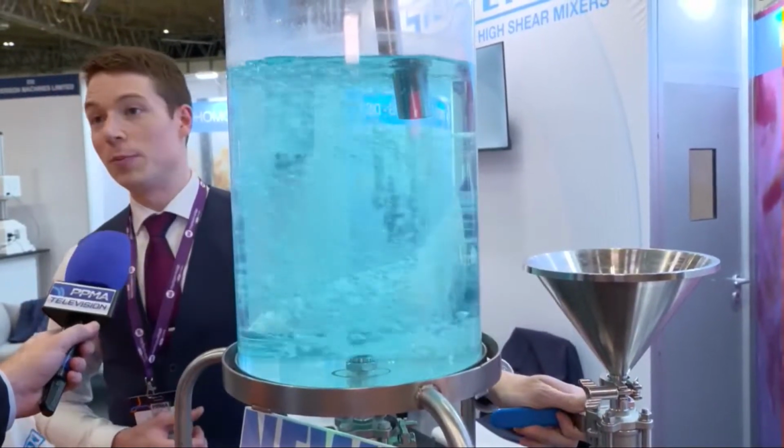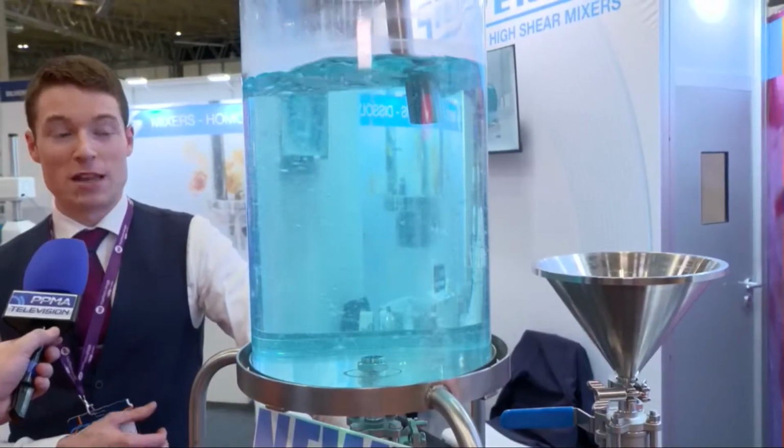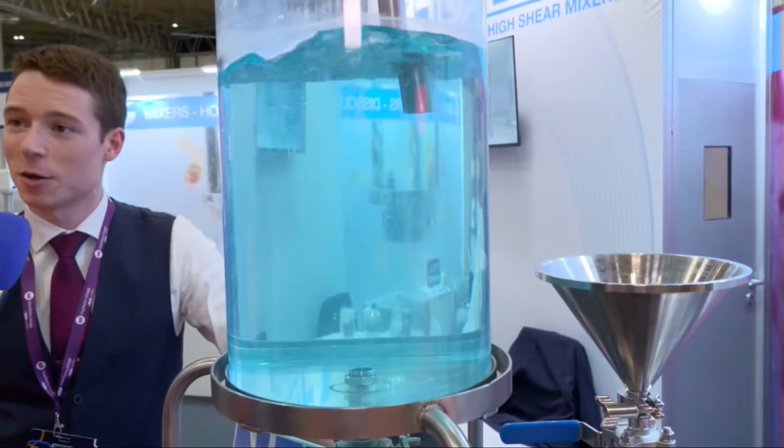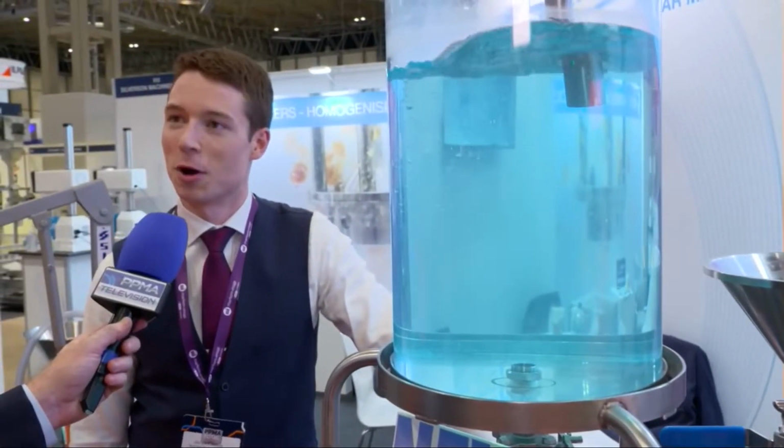So you can imagine that would be a powder then, and you can put in thickeners, all these kind of challenging powders, and immediately it creates this nice homogeneous mixture which our customers are after. And of course, hygienic, easy to clean, easy to service, and so on.